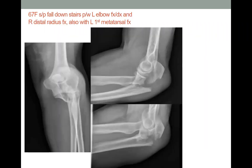Next patient is a 67-year-old female. Status was fall down the stairs. She presented with a left elbow fracture dislocation, as well as a right distal radius fracture, and also has a left first metatarsal fracture.